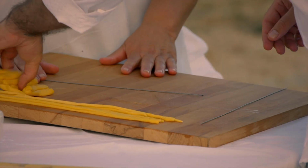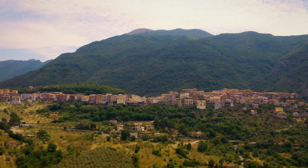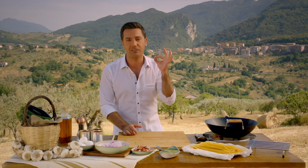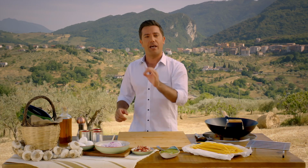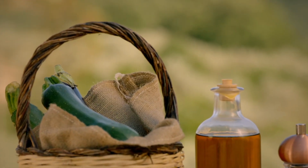That's it. And with Rosie, in no time we make enough fusilli, which will be the star ingredient in my next dish. I'm going to show you how to make an extremely simple plate of pasta. It's fusilli with pancetta and mozzarella. Nice and easy, everything will be done within 20 minutes. So we're going to start with the aubergine.